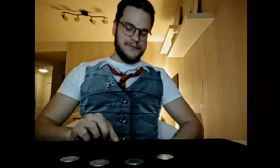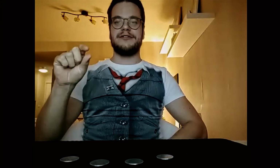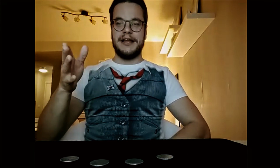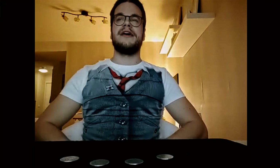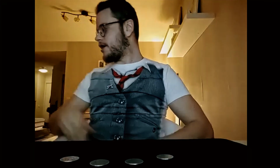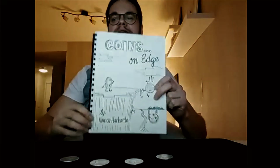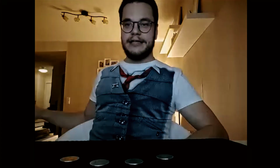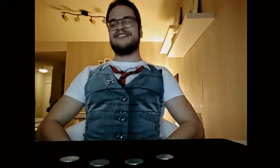The second book that came up in this one search was Kainoa Harbordle's Coins on Edge, and it was a free download. Someone had just put it out, so I did some piracy and downloaded that book. But that one really made me fall in love with coin magic. I got it free back then, but of course I bought the book from Kainoa, and this was actually the last copy that he had, so I think he will forgive me for downloading his book.